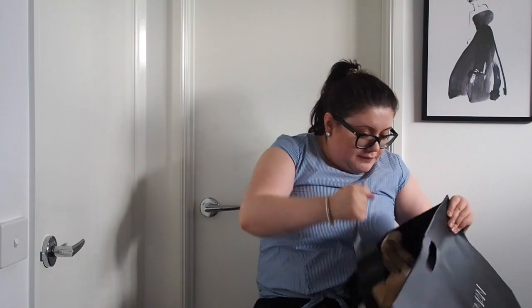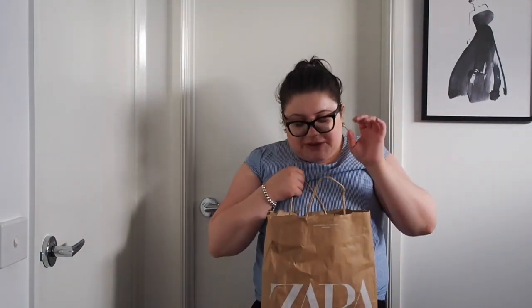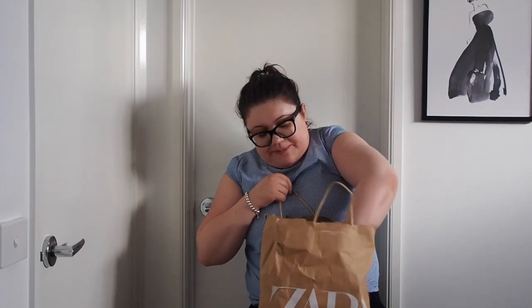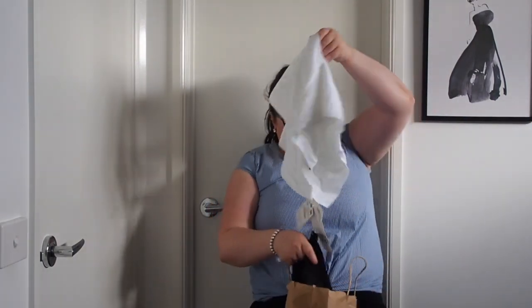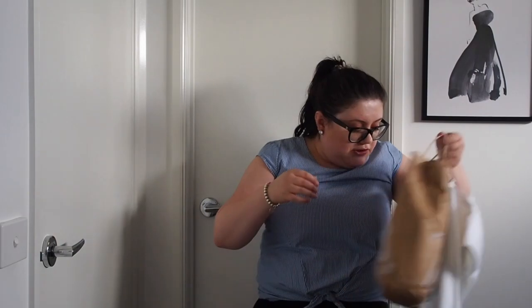Okay. I'm in no particular order, just whatever comes out of the bag. So what's in Zara? On the mannequin that had these tops, I'll link them down below if I can find them. I'm actually thinking of doing a try-on haul once I get everything. I might just show you what I've got.